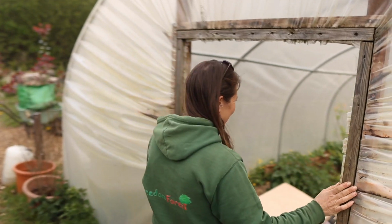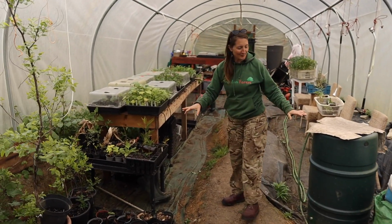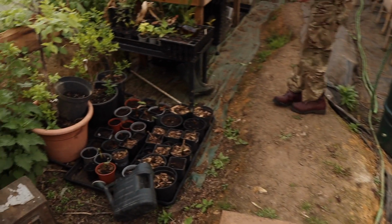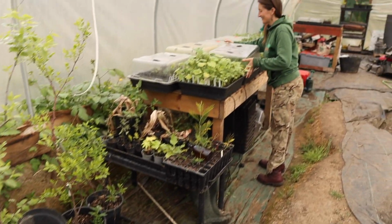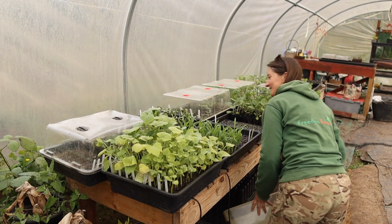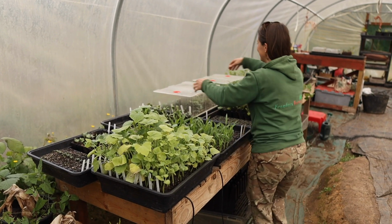And then finally for today, we'll come down into tunnel 3, which is our propagation tunnel. We've got all of Dan's taro in here, which will be planted out probably again around the middle of May, which is our last frost date here in the south. And then the propagation is coming on pretty well. We have got plants everywhere in this place right now. So I'll get some of these covers off and I can share what is happening.